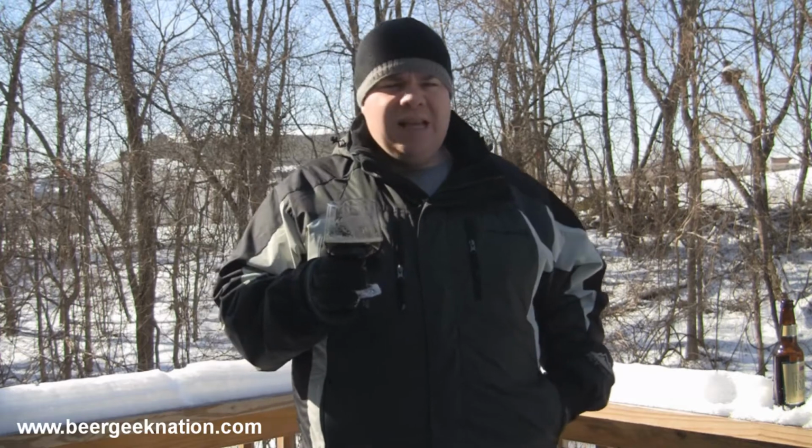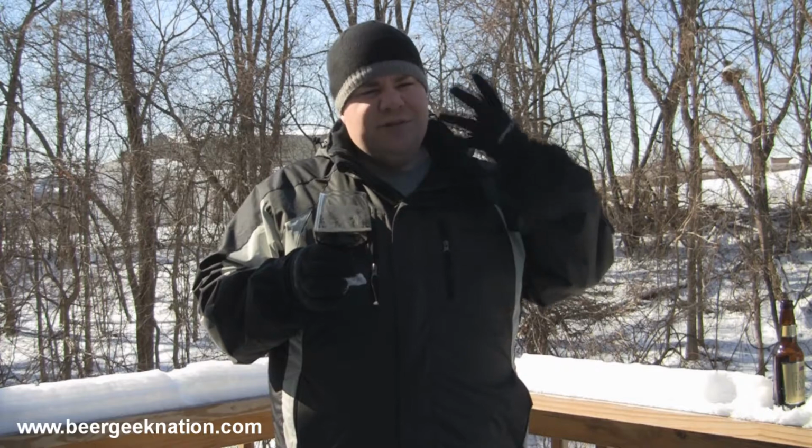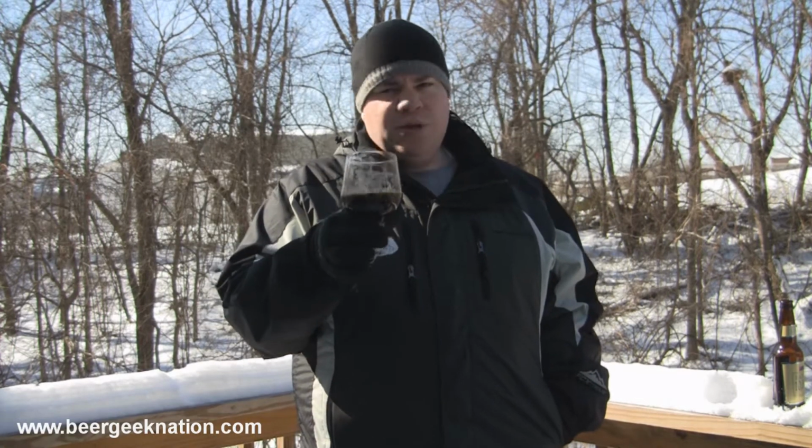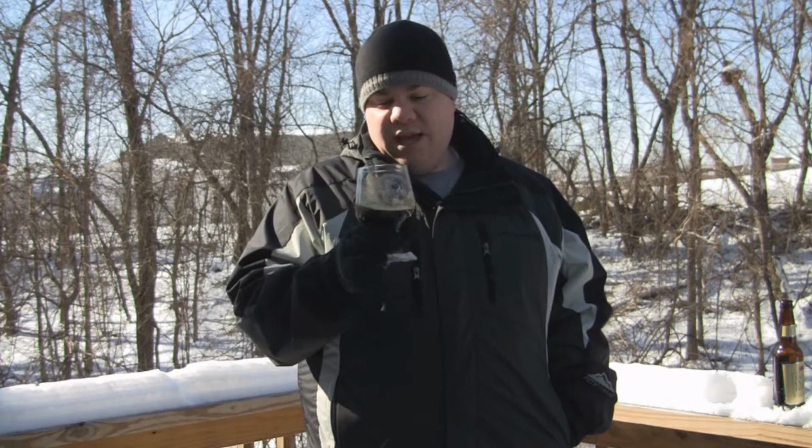Lots of hop bitterness. Some imperial stout notes. Kind of ends on a grapefruit note. Kind of a dry finish with some nice mouthfeel in there. Just a kind of a strange beer. I recommend you guys try it if you can. So it's gonna get a B+ from me.